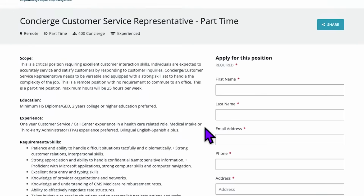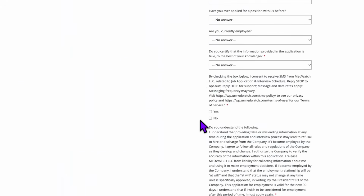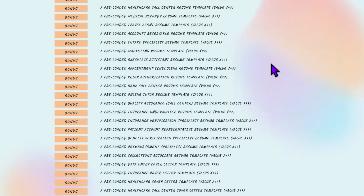So they have the application process over here. You can see, very simple, straight to the point, nothing crazy. So if you're interested in this role, I would again use the remote resume builder software, and I would again call on that healthcare call center template.